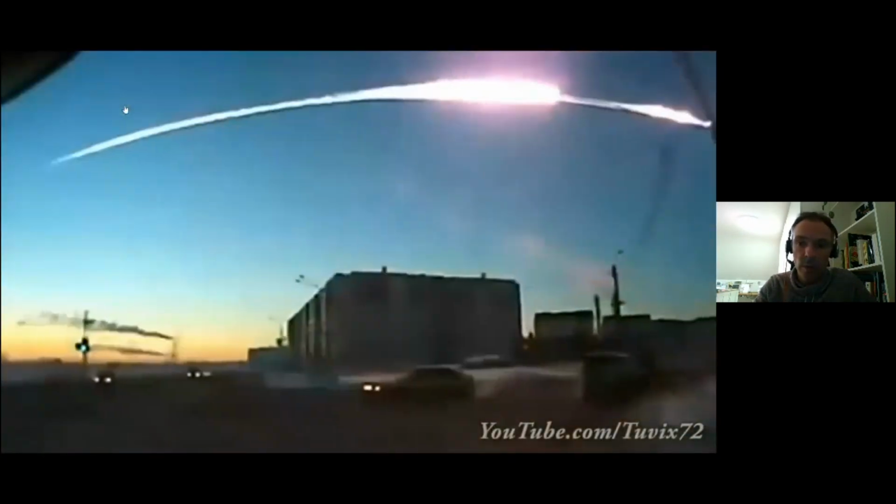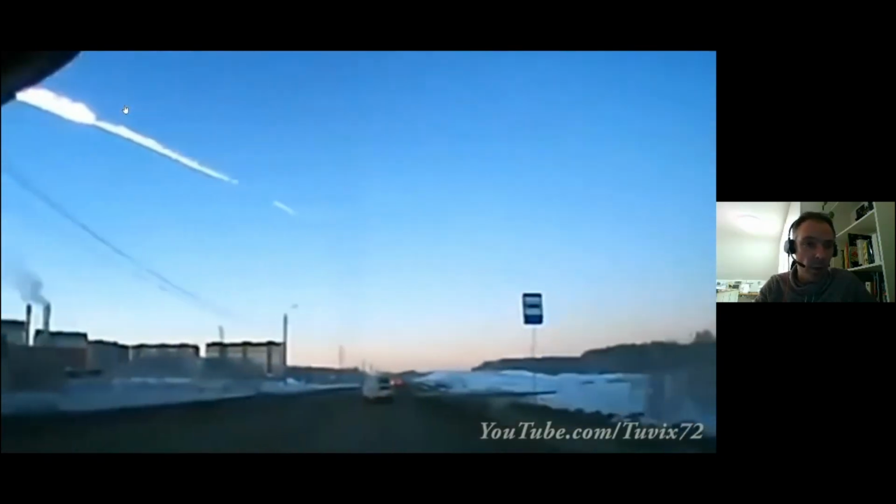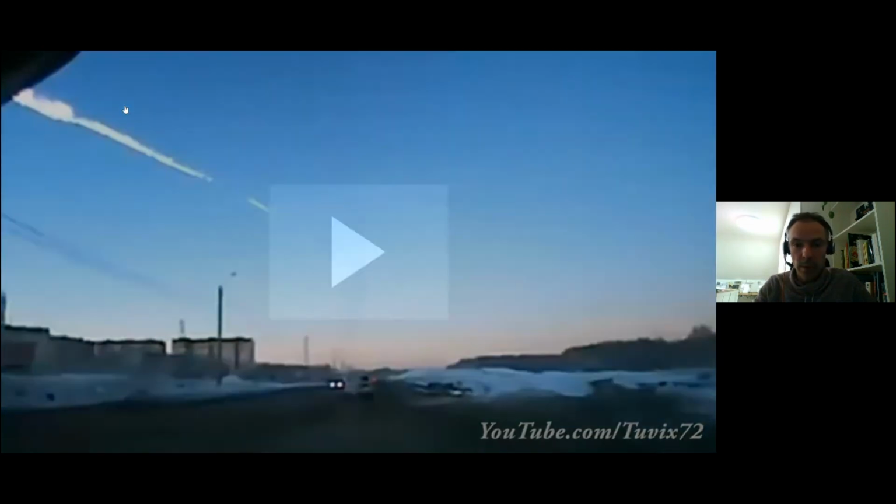Luckily, the explosion is about 80 kilometers above the Earth, but you can't imagine what this would do if it would happen above London or New York or a city like that. There were 2,000 people injured from that incident. Nobody died, but this is the Ural. There's very little people living there.